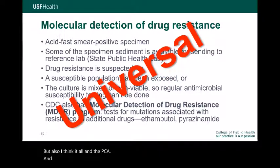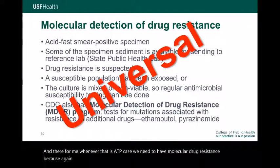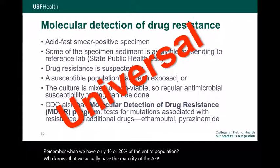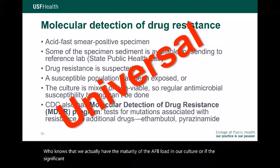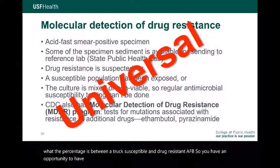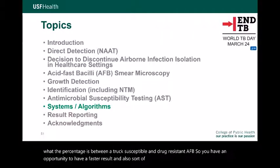And for me, whenever there is a TB case, we need to have molecular drug resistance, because again, it goes faster, the turnaround time, and the reference method is not necessarily the gold standard, because remember, when we have only 10 or 20% of the entire population, who knows that we actually have the majority of the AFB load in our culture, or if the significant ones were killed off. And that's why with the molecular, in a way it doesn't matter what the percentage is between drug susceptible and drug resistant AFB. So you have an opportunity to have a faster result and also a sort of a confirmation.